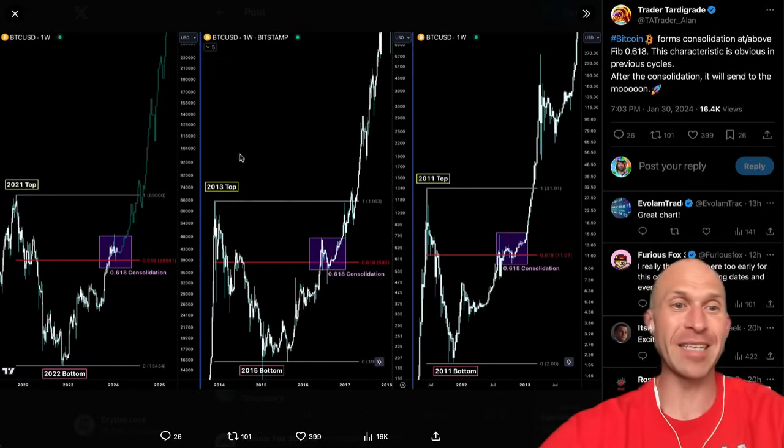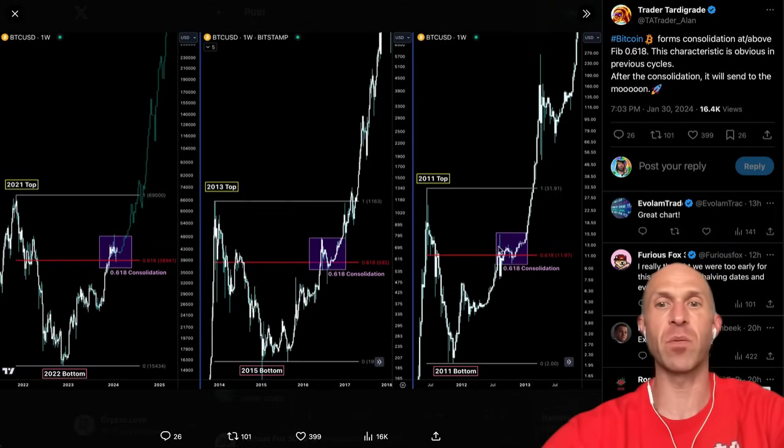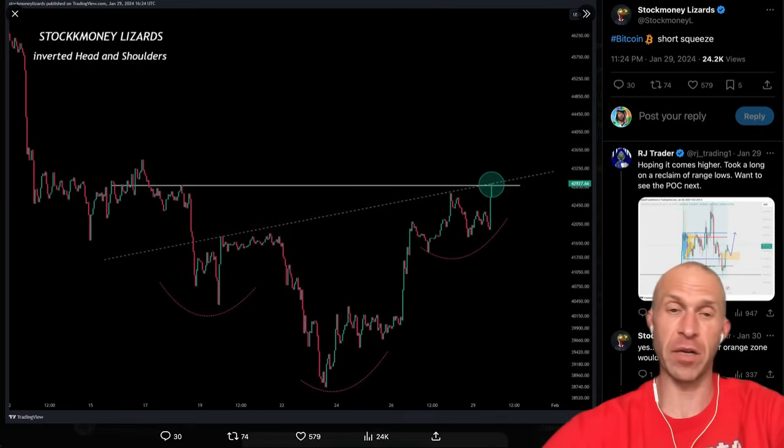Could just be the consolidation at the 61.8 fib level. If we take a look, from the tops to the bottoms, the 61.8 fib is generally a consolidation level. This happened both in 2013 and in 2016 before Bitcoin price took off dramatically. Right now, we are at those same 61.8 fib levels. That could be consolidation before Bitcoin price once again rockets off to those same extraordinary levels.